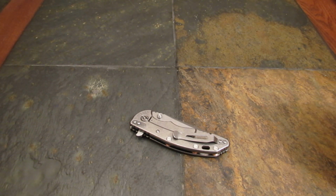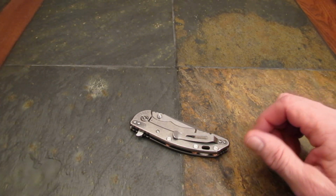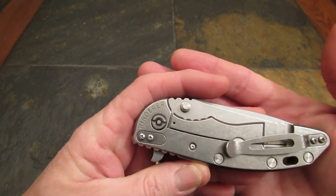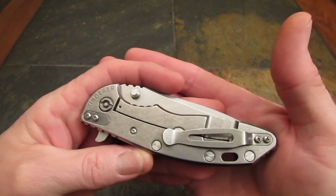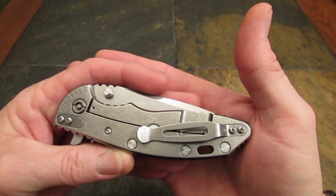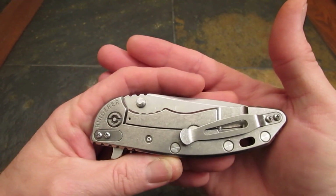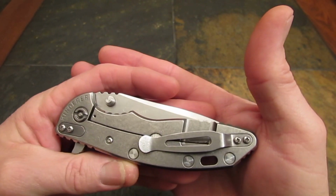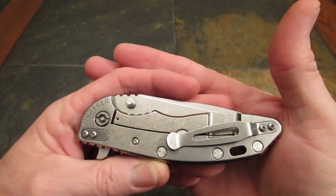Hi gang, Rob here. It is the evening of 26 November 2013, and yes, we do indeed have a Hinderer in the house. This one is on loan for test drive and review to the Theapostlep channel by John from One All's Pub.